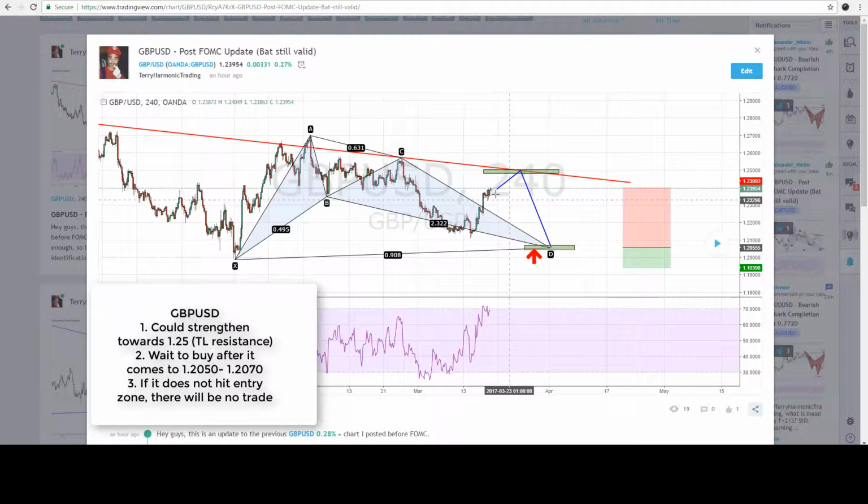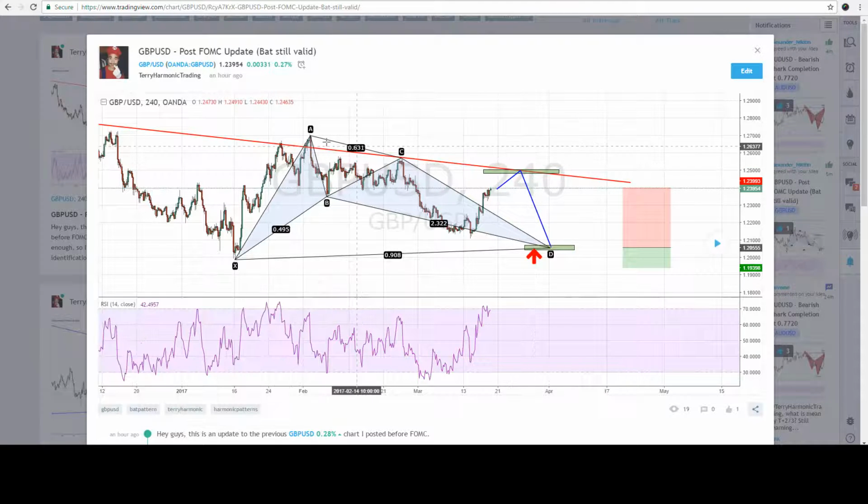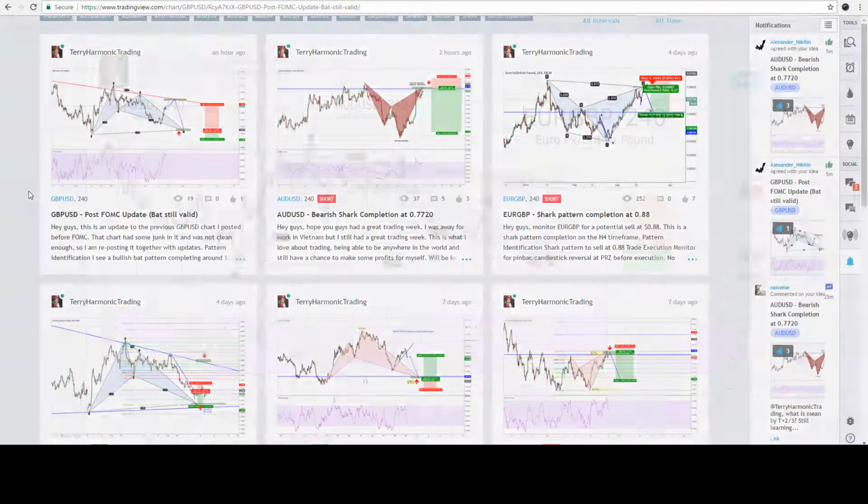So if the price just breaks above 1.25, closes above this trend line, and does not come back into the zone within the next 2 to 3 candles, I know that this whole setup is invalidated and there will be no trades on the pound dollar for the near future. However, if in the next week pound rallies and it touches 1.25, after that it comes down, then I know that this setup is still valid and I could be looking to long around this 1.2050 to 70 zone. So guys, this is how I'm gonna trade next week.